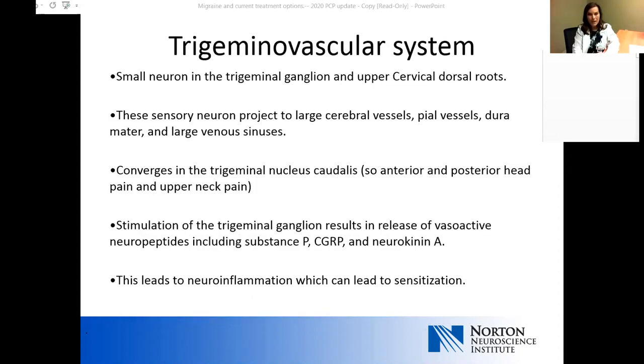Next slide. Then there's the trigeminovascular system. There are small neurons in the trigeminal ganglia and the upper cervical dorsal roots. This is where a lot of patients say, but the back of my head and my upper neck really hurts. Well, it's because all the sensory neurons project to the cerebral vessels and to the nucleus caudalis that you get the anterior, posterior, and upper neck pain. So it makes sense from the current theory why we have the neck pain. When the trigeminal ganglia gets stimulated, we get the release of substance P, CGRP, and neurokinin. That causes neuroinflammation, which then leads to sensitization.